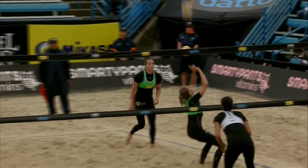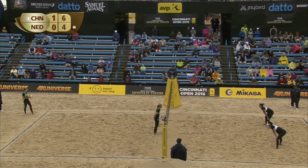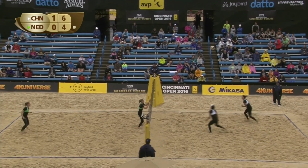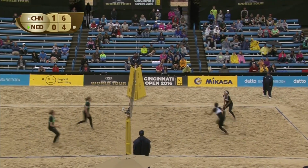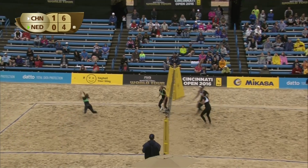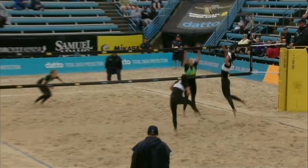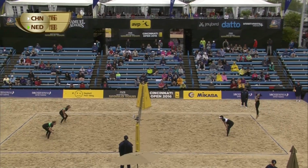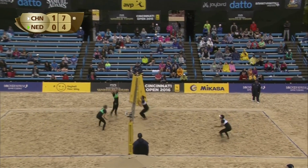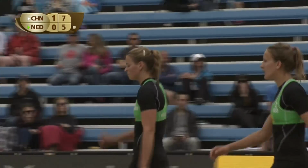So the timeout doing its job. This time though, it's China who take the point, and they restore their 3-point lead. Brilliant pickup. Unfortunately, the Netherlands were always on the back seat in that rally. That's better though, this time working the block to their advantage. And de Vlist gets the ball away, and now we'll have the serve.